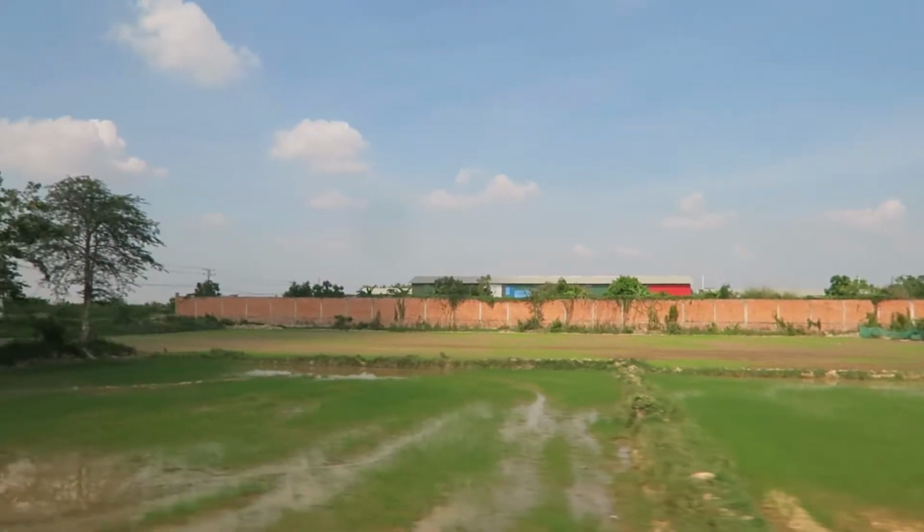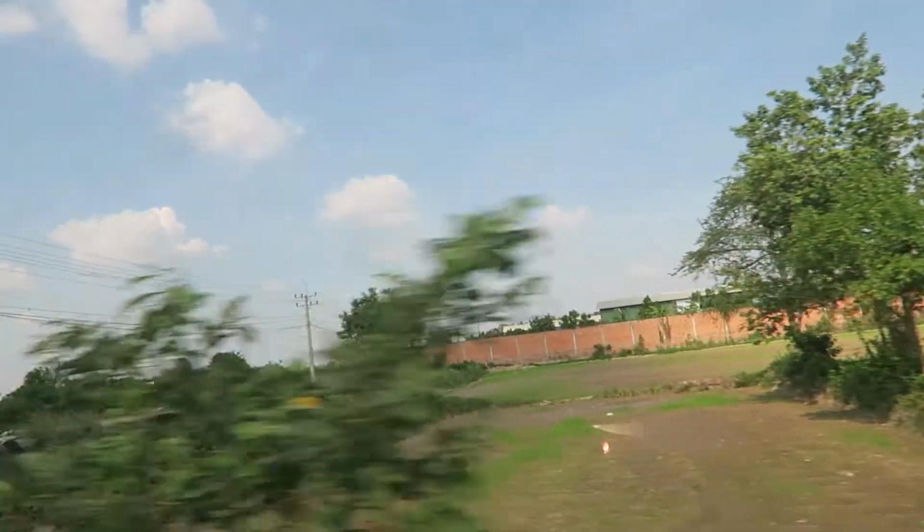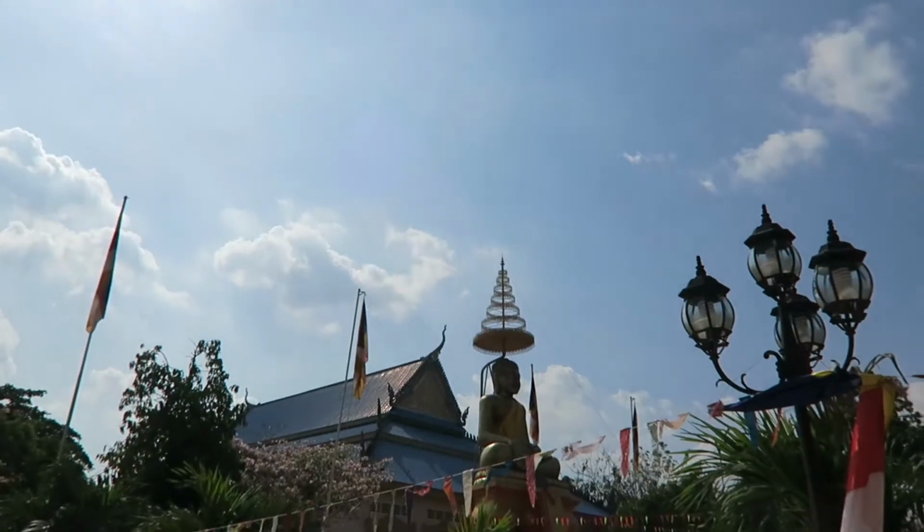So as you can see, that is the gate of the temple that we came through. The location of the temple is approximately 10 to 15 kilometers from my house, which is in the capital, Phnom Penh. This one is kind of outside, in another province, but it's closer. And it's one of my family's favorites, that's why we came here.